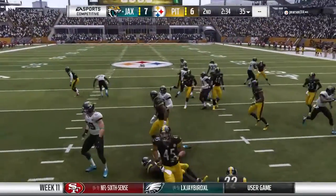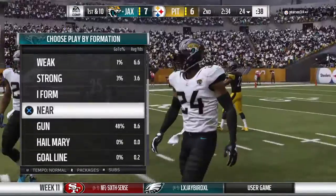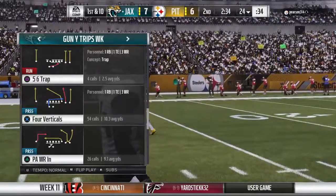Uses the spin. And a pretty good return here. He'll be stopped just shy of the 25 at the 24-yard line. The Jags offense now gets set and heads back onto the field.